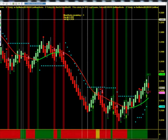Look at the bottom of the chart. You got a nice green momentum there, and it's just looking really well. So this was a nice trade setup.